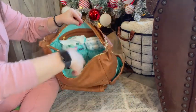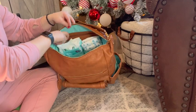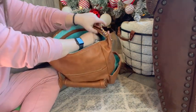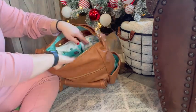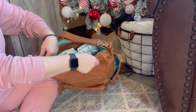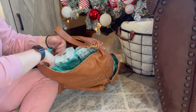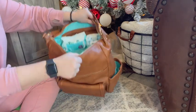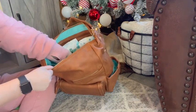And as for the inside, in these two main compartments, I have diapers and wipes. And then in this back pocket, I have my chapstick, tissues, pads, stuff like that. And then in this front pocket right here, I have Waverly's extra change of clothes, and I like that it's right there. It won't get lost. And we'll see. I might rearrange stuff as I start to use it more. It's kind of hard to know until you start using it.